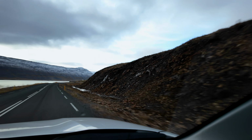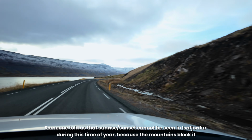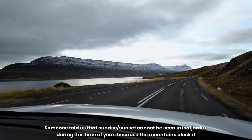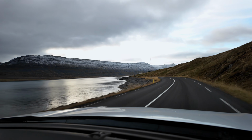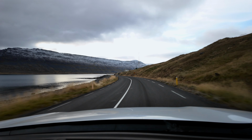Actually, in Ísafjörður at this time of year, the sun doesn't really set or rise. You can't really see it in Ísafjörður, so it's trying to peek through. So you can only see it, I think, during the middle of the day if it's not cloudy. Because it's surrounded by mountains.